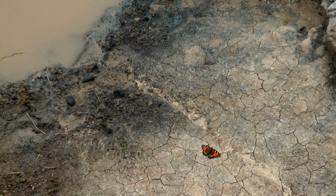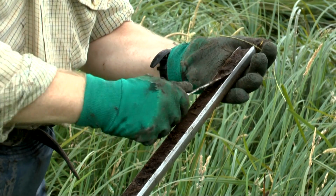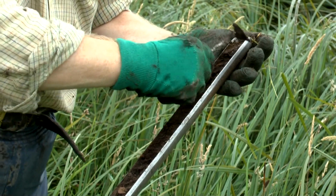So the Kaims is giving us as many questions as it is answers. And it looks like this landscape has been used for thousands of years, but the very ground itself has a story to tell.